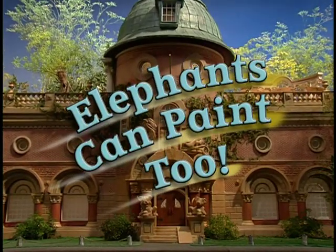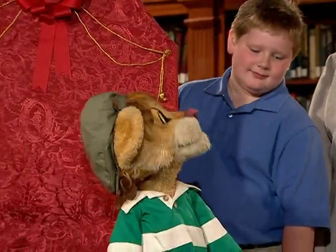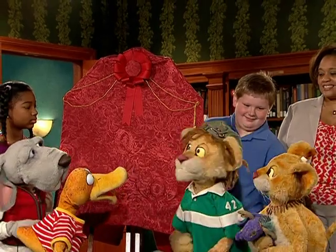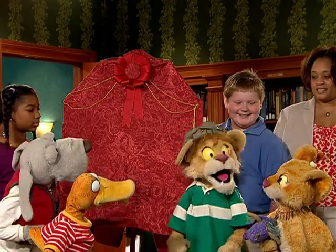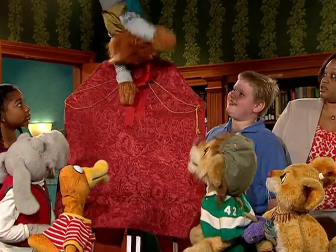Elephants can paint too. Ladies and gentlemen, cubs and ducks, library patrons of all species, gather round to see this one-of-a-kind painting, conceived and painted entirely by an elephant. No! No! Oh, my goodness.